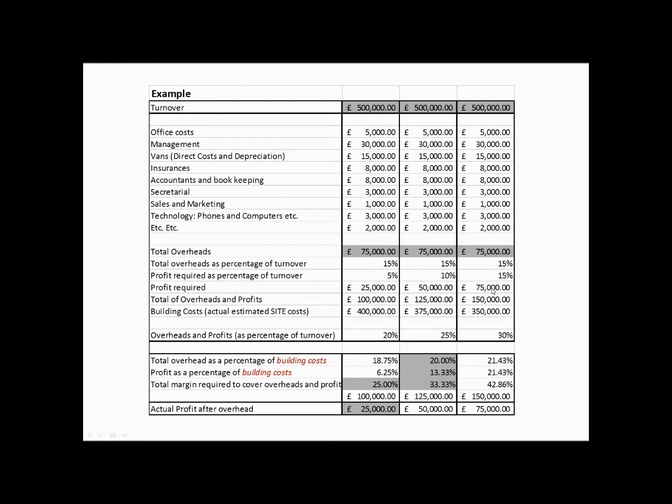So it's very important to maintain a sensible margin. I often come across builders who say, well, I'm only marking up 15% or 20%. In those circumstances, they're probably only just about covering their overhead. And if there are any discrepancies in their estimating or price movements, the chances are that they're going to be breaking even, or worse still, losing money.